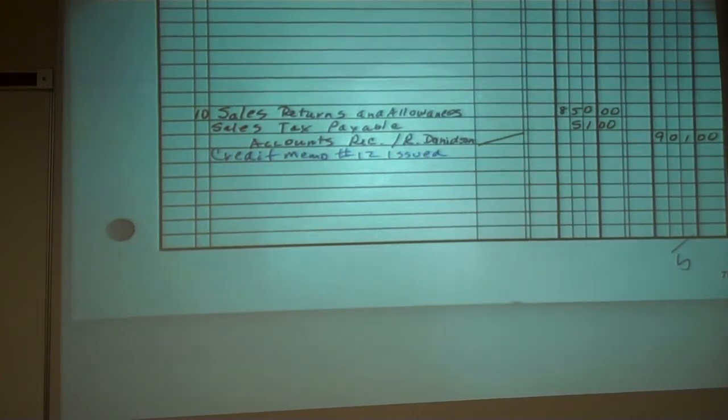Where's the normal balance for sales tax payable? Debit or credit? Credit. And the word payable should help you remember that. It's a liability. Assets equals liabilities plus owner's equity, the accounting equation. Liabilities are on the right.